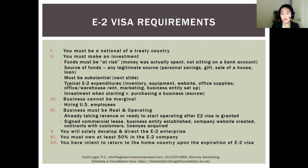Now, there's another option you can use where there is a third-party escrow account that you may use, such that you want to have the escrow be released on the condition that you're approved for the E-2 visa, because maybe you would like that extra security of what happens if your E-2 visa is denied. So as long as the sole condition of the release of the funds from the escrow is approval of the E-2 visa, it is possible to actually use an escrow arrangement. And in that case, if you transfer the entire purchase price to the escrow account, then that could also qualify as funds placed at risk. So that is that exception you can use in the case that you're purchasing a business.